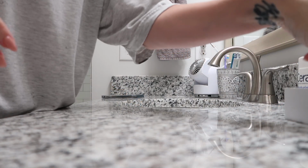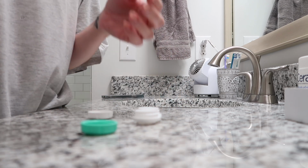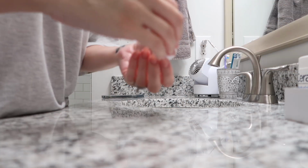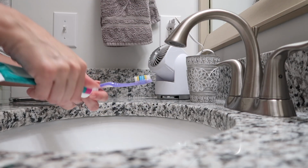Now that I'm all done with my coffee, I'm going to go ahead and get ready for the day. On days where I'm not feeling so motivated, it really helps for me to get up and get ready, put in my contacts, brush my teeth, get my face on. It really just helps me get into gear and get ready for the day and push forward.